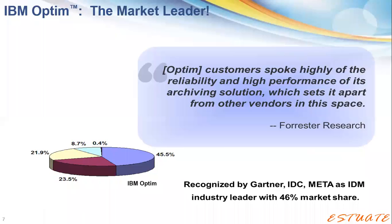Here comes the market leader product with data archival solution for data growth challenge, which is IBM Optim. Let me brief you about IBM Optim solution. Organizations can leverage the IBM Optim tool to address IT challenges like data growth, for which the solution is provided by Optim, which is the core topic for today's discussion.